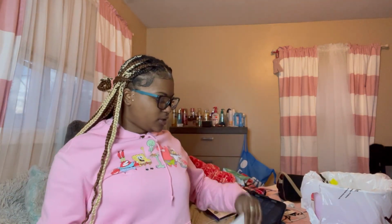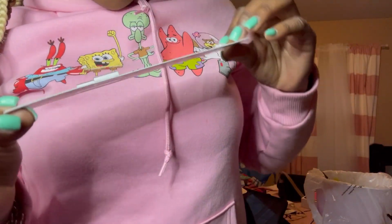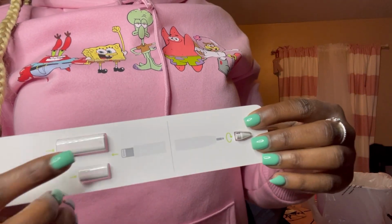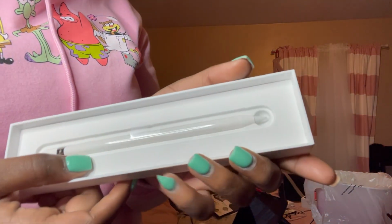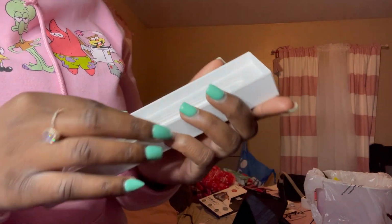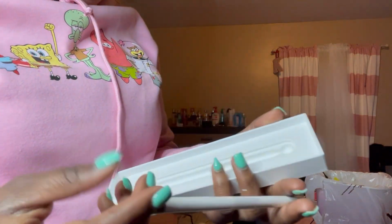Okay, y'all, all I needed was a little bit of water, but this piece, from what I'm reading and seeing, is the charger piece. This piece charges it, and this is like an extra tip. This one looks skinnier than the one that came with the pencil. This is the Apple Pencil itself. This is how it looks. I like this silver piece. It's so pretty. Okay, I guess this is the pencil.